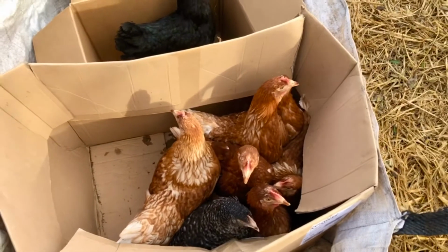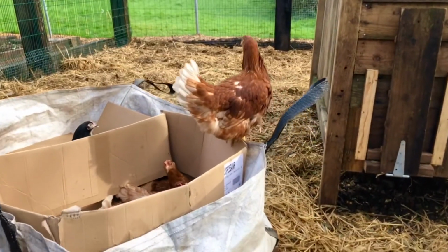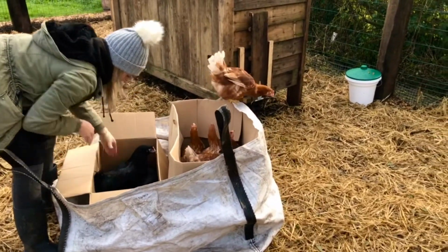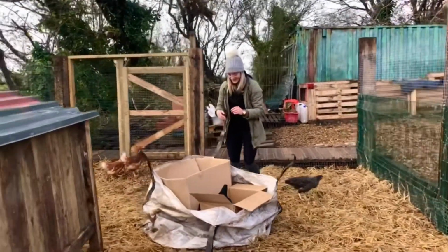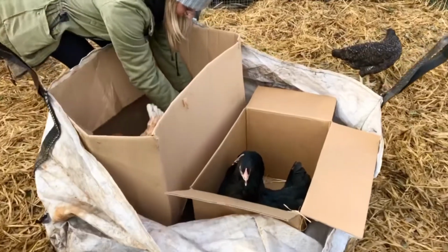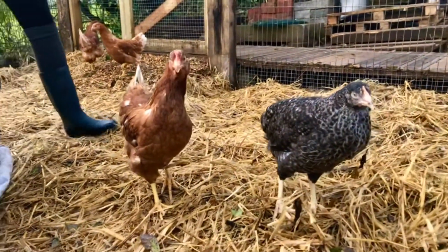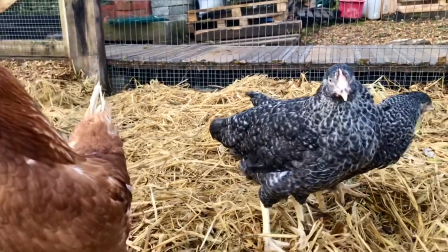So this is it. Oh, hey, you go! Go, little chicken. Welcome to your new home, guys or girls. Don't all get out at once. He pecked me! Hi, girls. Look at this. Look over your two friends. Don't peck me. Which one of you comes with me?